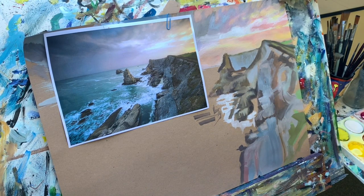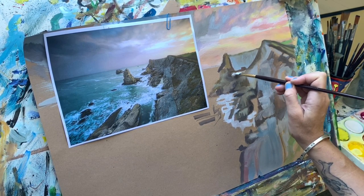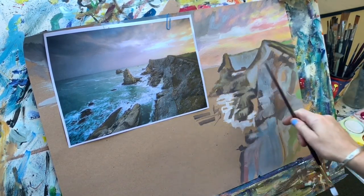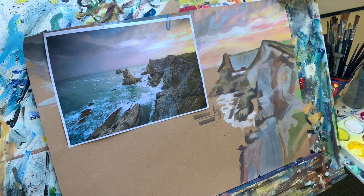Very strong bit of water here. There's obviously a little bay over here, so a little bit of pure white in there for this tiny bit. And I can sharpen up around the edge and so on later on. Okay, I'm going to time lapse it a bit now.